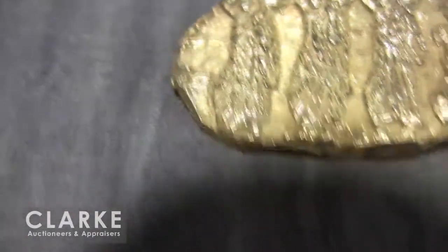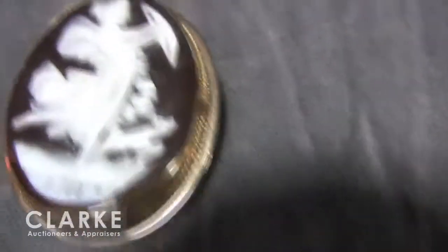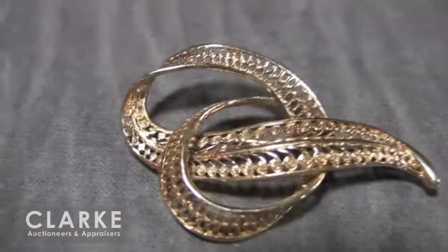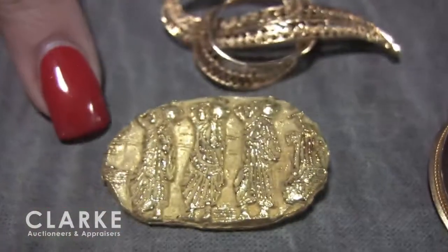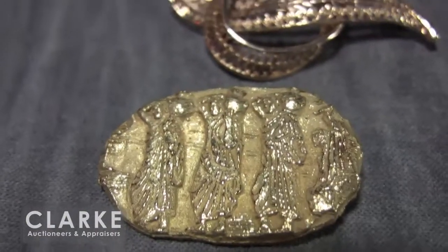And next up is one of our estate jewelry lots. We're going to start with this lot here, which has 2 brooches and a pendant. This cameo is in 14 karat gold mount, and this ribbon or feather shaped brooch is also in 14 karat gold. This brooch here is very beautiful, the Grecian motif, and it is an 18 karat gold and has quite a bit of weight to it.